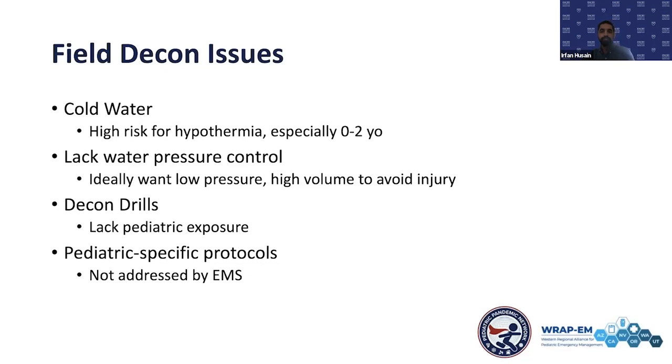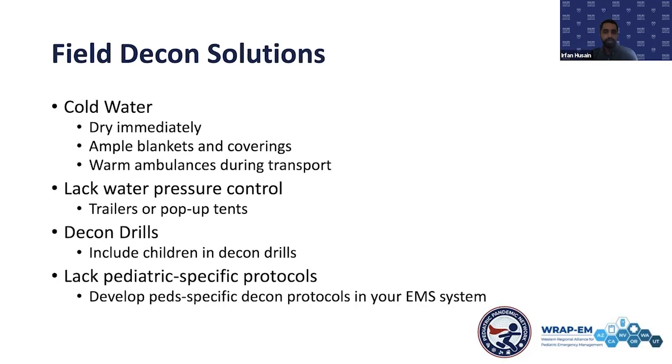Decontamination in the field can be challenging, especially when caring for children, as resources are often limited. If decon is set up by fire EMS, they're often not able to control temperature and water pressure. For example, the fire department may use a fire hydrant as a water source for mass decon, and oftentimes wash and rinse will occur without large amounts of age-appropriate towels, gowns, or blankets. Also, from a preparedness perspective, children are oftentimes not included in decon drills, and agencies lack PEDS-specific protocols. How can we address these challenges?